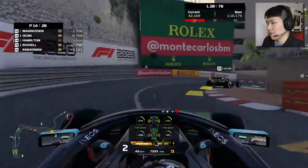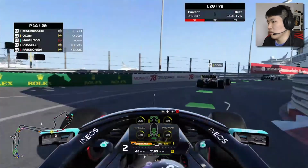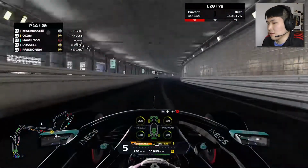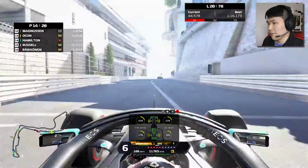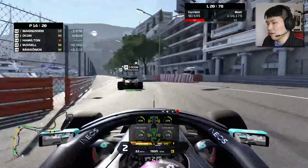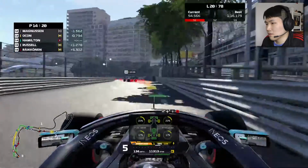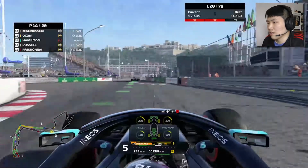Ocon's next. Giving him a little nudge, letting him know I'm here. Come on, let's go, let's go. Tunnel to the swimming pool section. And then to back. Maybe we can get him. I don't know. I highly doubt it. Smooth. He's pulling away a little.